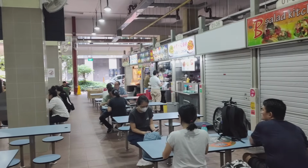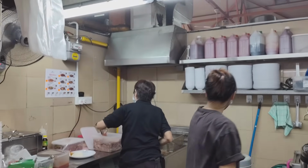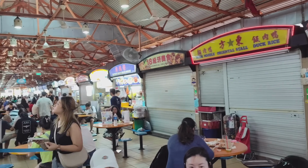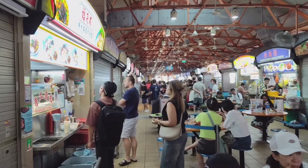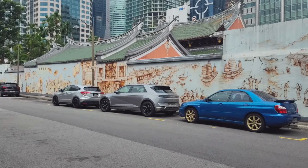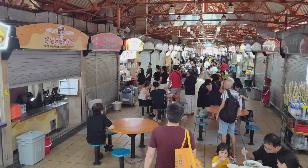As you can see, some of them are starting to open up. Now, from what I understand, there are about 120 of these hawker centers, and throughout the city, there's about 13,000 individual hawkers themselves. I probably won't be able to get through all of them, but I'm going to give it a shot.